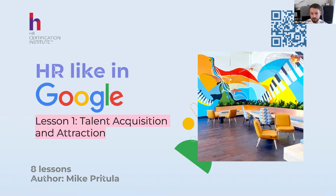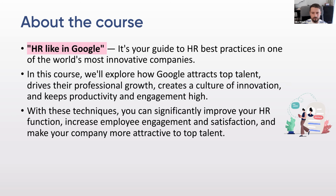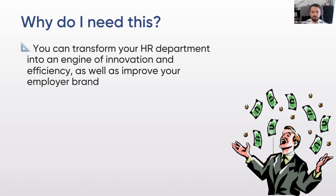In this course, we explore Google's best practices. I'll explain why I chose Google a little later. We look at how the company handles employee recruitment, onboarding, performance management, evaluations, compensation, and many other practices. So we're examining real examples of how this company deals with these issues. Why is this necessary? Based on the Google examples we'll explore, you can improve your own company's performance. And as you'll see today, the tools that Google uses are actually available to any company.